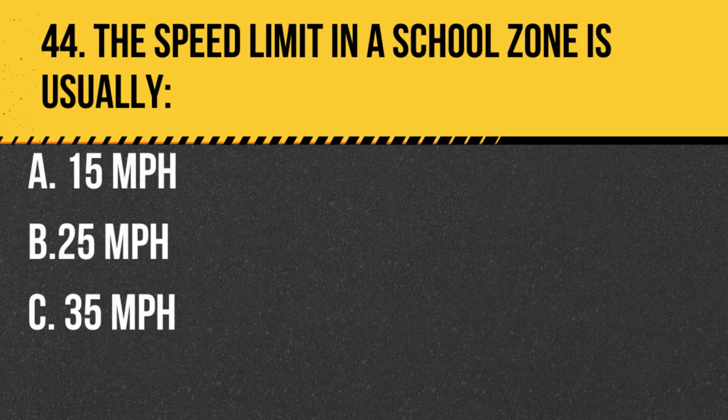Question 44. The speed limit in a school zone is usually A. 15 miles per hour. B. 25 miles per hour. C. 35 miles per hour. Answer. A. 15 miles per hour. The speed limit in a school zone is usually 15 miles per hour, although it may vary. Always obey posted speed limits in school zones.